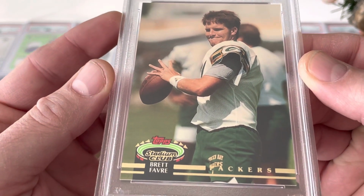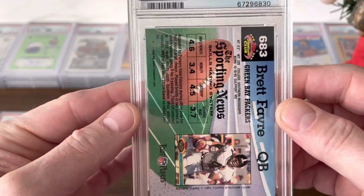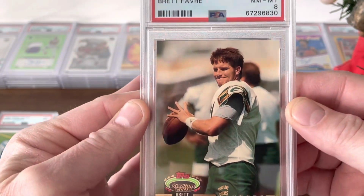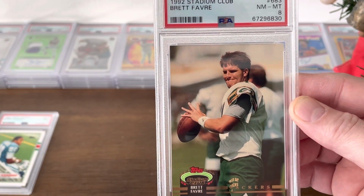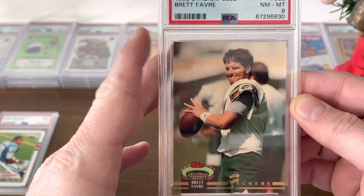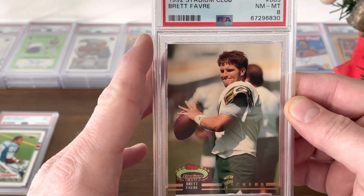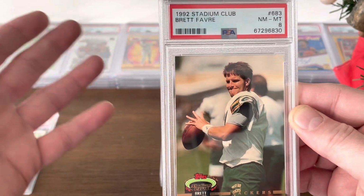This was pack fresh. It looks pretty good. Again, in a 10, this card had some value. In an 8, it has very little. But after what Favre has done of late, it's going to take some time for this to come back anyway. This is considered his rookie card because it's his first card in a Packers uniform. There is a card that exists of him in his Falcons uniform, who he's drafted by, but this is widely considered to be his rookie.